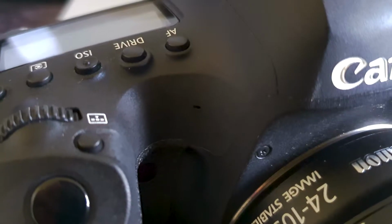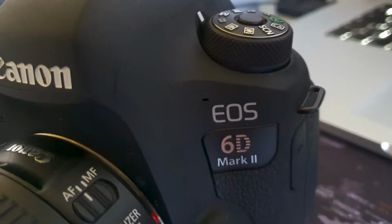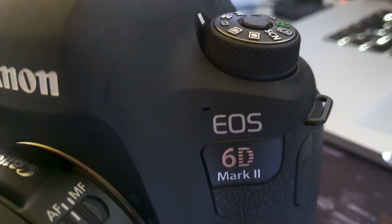Firstly, we're gonna look at the on-camera microphone. That's the microphone that comes with your camera. You don't need to do anything with it. It's already set on. It will pick up sound. Then we're gonna look at 2 other microphones.